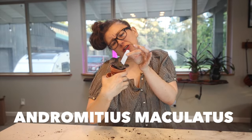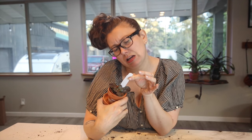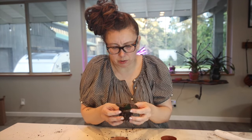Look at this little guy. Andromischus maculatus. Andromischus maculatus. Oh my gosh, you're adorable. Oh, so cute.